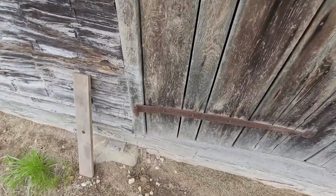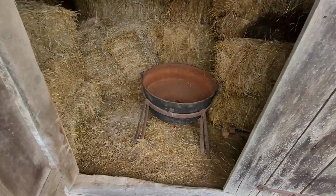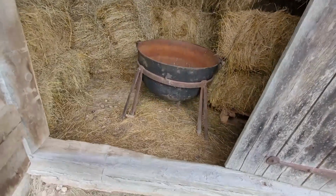And yeah, this is blacksmith iron stuff. Open it up. Wow, big cauldron. And this hay. Looks like pretty fresh hay. Yeah, that's a big iron pot.